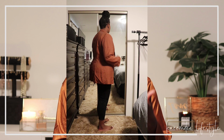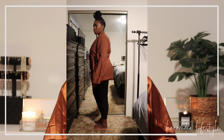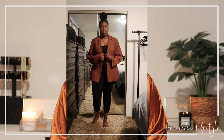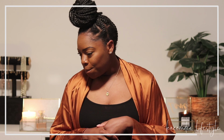However, again, I'm not in love with the material. I really, really want to keep these blazers, but I'm not in love with it. It's a pretty color. It's a great fit. Don't think I'll keep it. And that one's lined as well. So it's kind of up to you as to what you're comfortable with. So that's all of the items that I tried on.